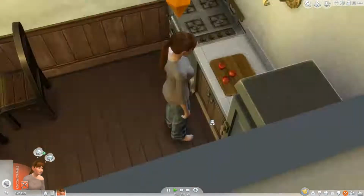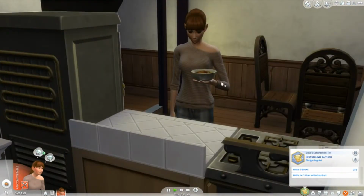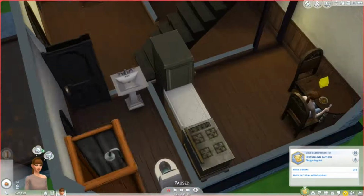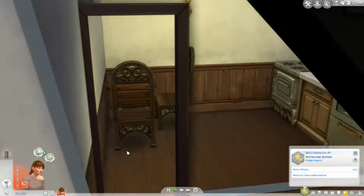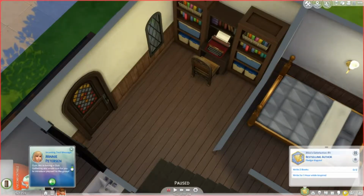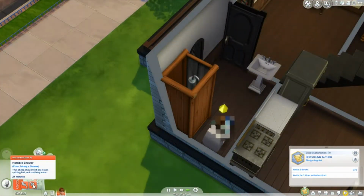So yep, she's just making herself a fruit salad. But apparently it wasn't very yummy because she ended up feeling not very good afterwards. My poor Sim. She's like, oh, I didn't like that salad. Sure, I'll join your little club. And then got an idea.